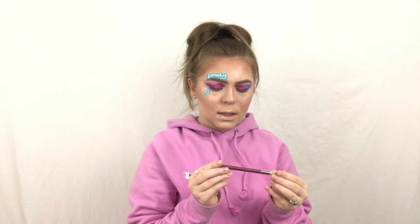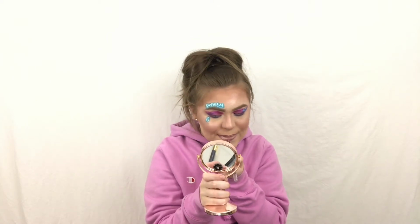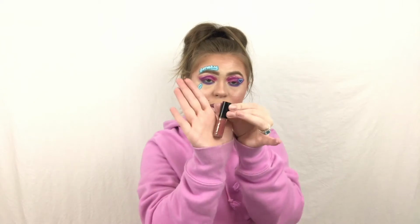And for lips today, I'm just gonna keep it with a kind of rosy neutral lip. So I'm just gonna take this Ulta contour lip liner in the shade Berry and line my lips. And I'm just going to take this Tarte lip paint. I don't know what color this is. Anyways, this is what it looks like, and I'm gonna put that over top.